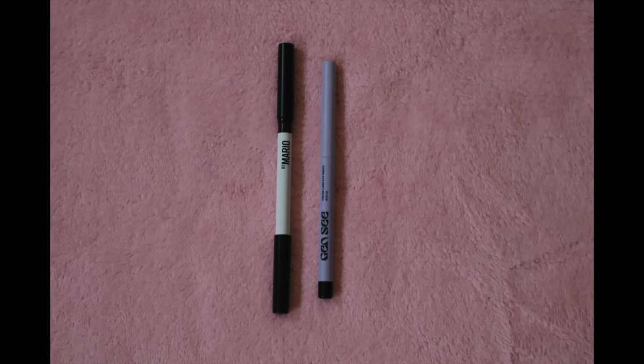Okay, so for eyeliners, I have two. I have two eyeliners here, and honestly, I only want the one, really, the Makeup by Mario one. The other one from Gen C was sent to me in PR, and it's not for me. It's not that it's bad, it's just a black eyeliner. I don't wear black eyeliner. It doesn't let you smudge it out to make it softer. It's a very thick, bold line. I don't like eyeliner like that on myself. I just don't like that look for me.